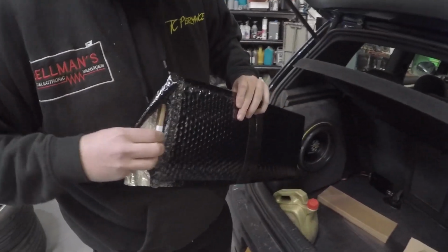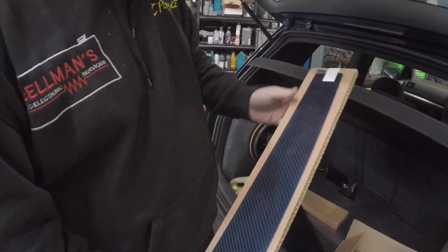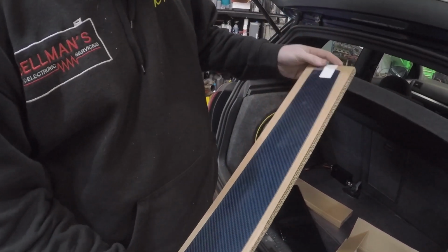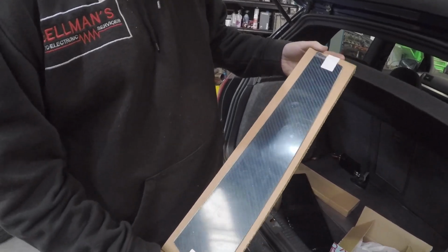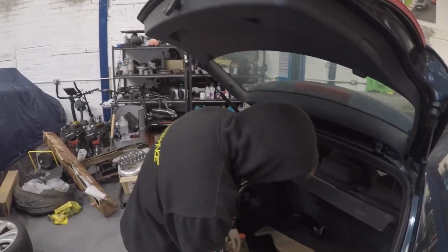I've also bought these. They're not actually blue, it's just the film over them. But they are carbon overlays. Yeah, they're like carbon overlays for B-pillars. So they're going to make the outside look a little bit more special. Because it's a bit bland.